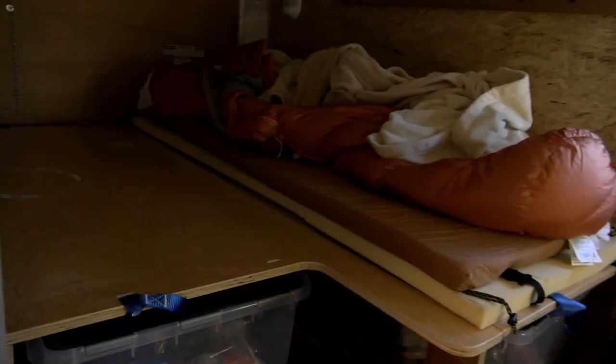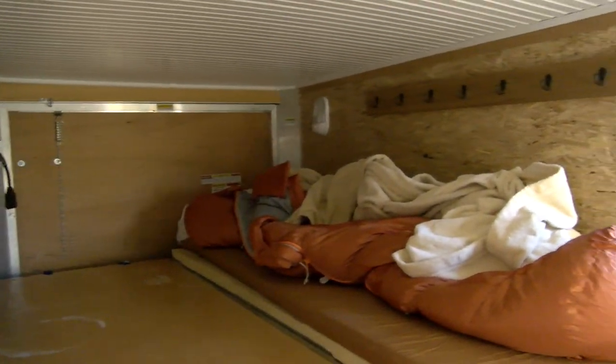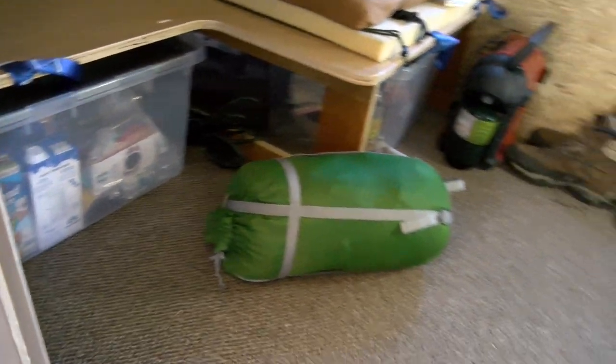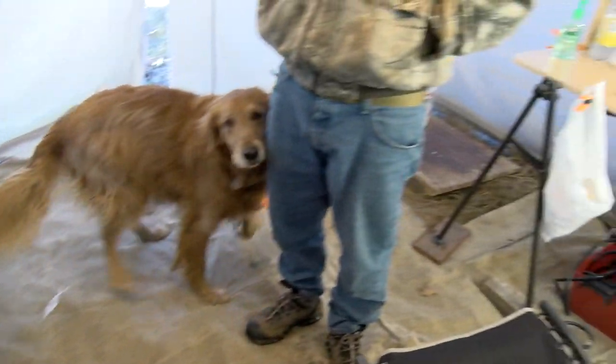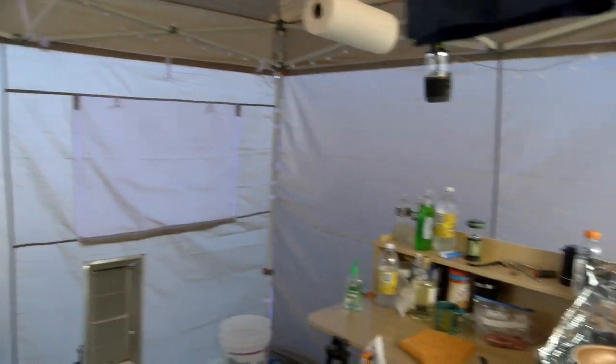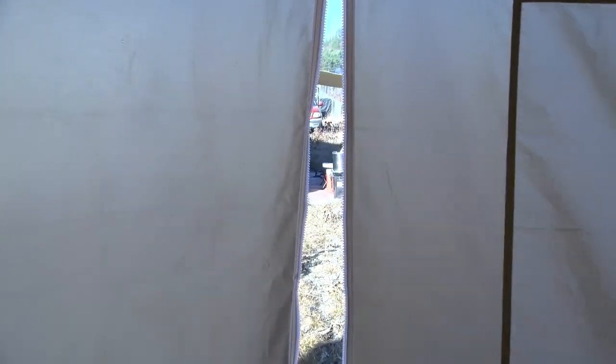Inside the trailer, the sleeper part. Looks cozy. Storage underneath. What's up, puppy? Thor. Jeff's pen slash camper. Whoops. Let's go check out Billy's rig. Sounds like Jimmy's just pulling into town.